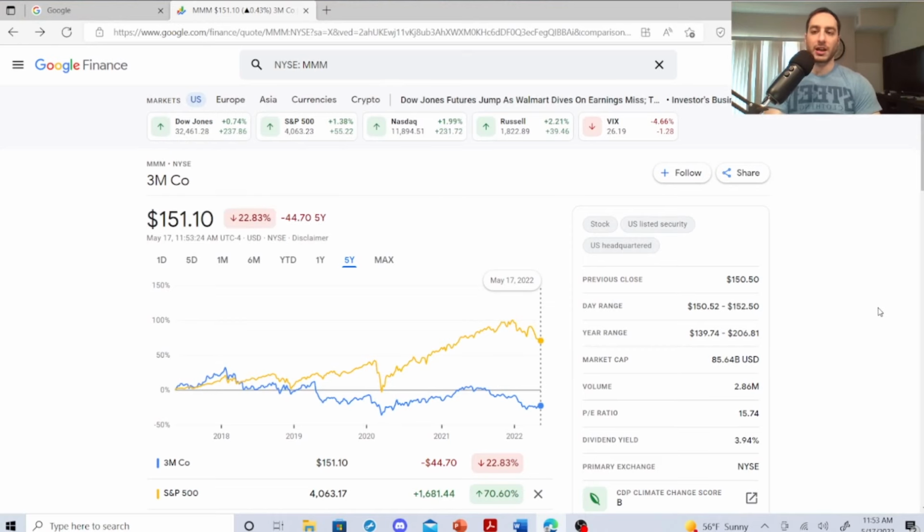The first dividend stock I want to go over is 3M. It has a dividend yield of 3.94%, a PE ratio of 15.74, volume 2.86 million. The market cap is 85.64 billion US dollars. The 52-week range was 139.74 to 206.81. The day's range was 150.52 to 152.50, and its previous close is 150.50. So it's not doing too hot against the S&P, but this is an excellent dividend growth stock, and I'll explain to you why.